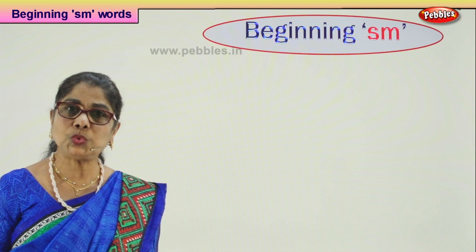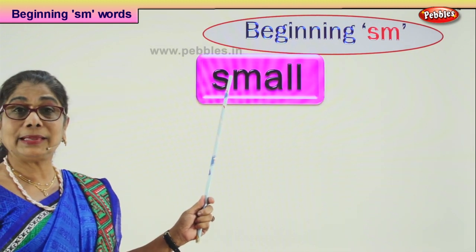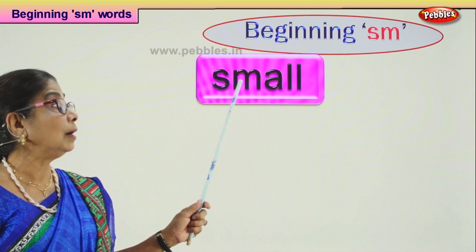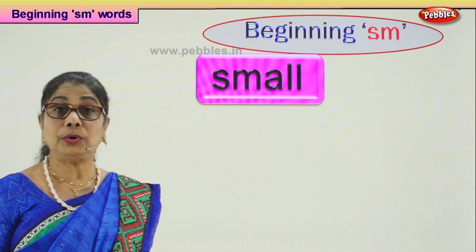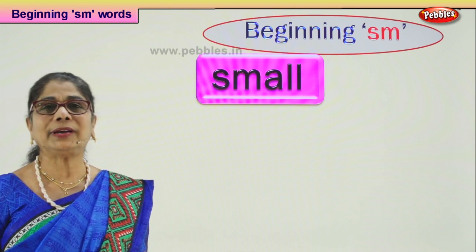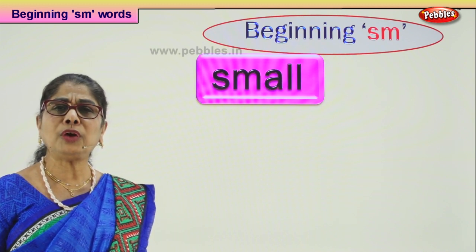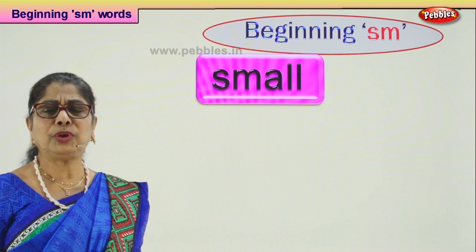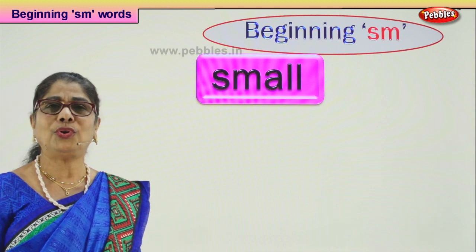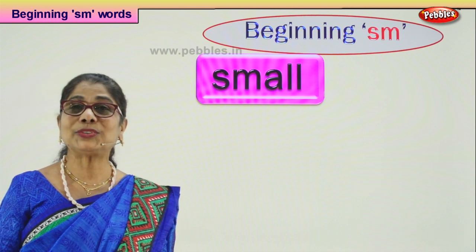Let's look at the first word in S, M. Small. Sma, all, small. What is small? Little child. You say small child. And if you have a small toy house, small toy house. And if you have a tiny doll, you say, look at my small doll. You can look at my small finger.